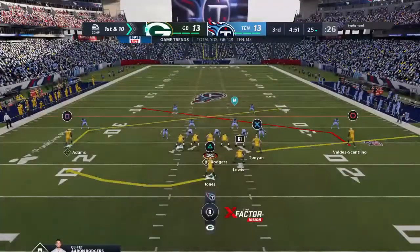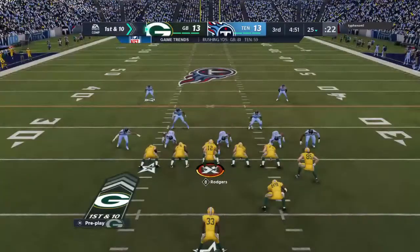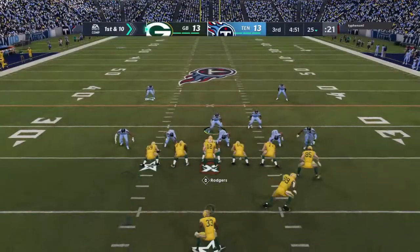The Packer offense ready to get their next drive underway. And last time wasn't pretty. One play and an interception. We'll see if they can do better.